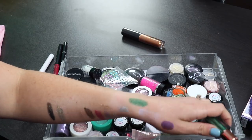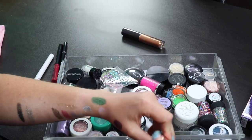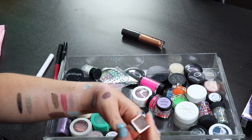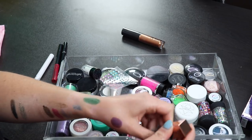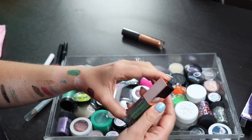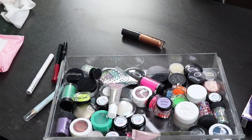I don't remember exactly how I feel about the formula, but the little bits that I've used of this, I really like. I don't think I've ever used it all over my lid because like I said, I don't really use these kind of glitters for that reason. So I don't know if I would say I recommend this, but I do think it is really pretty. So I'm for sure going to keep this. All right, let's move on now.